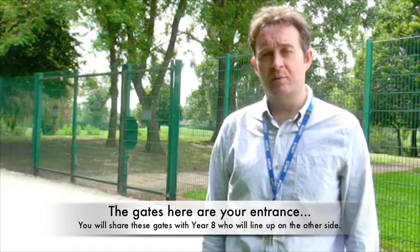Once through the gates, we'll then head into the maths area, which is where Year 7s will be based in September. After walking through the gates, you'll then head towards the maths and science areas.